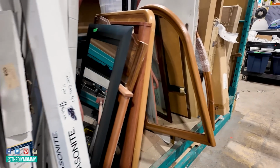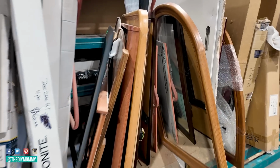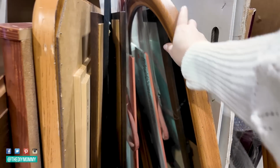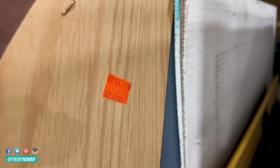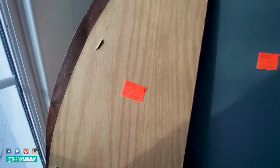Often they're very expensive. They can cost hundreds, if not thousands of dollars retail. I headed to the Habitat for Humanity Restore shop, which is one of my favorite places to find furniture or donate, and I came across this 90s wooden framed arch mirror. It's really large and it was only $15, so I knew this was a great deal. I could see that the mirror was in good condition and just needed a little bit of a clean, and all the wood is in good condition as well.